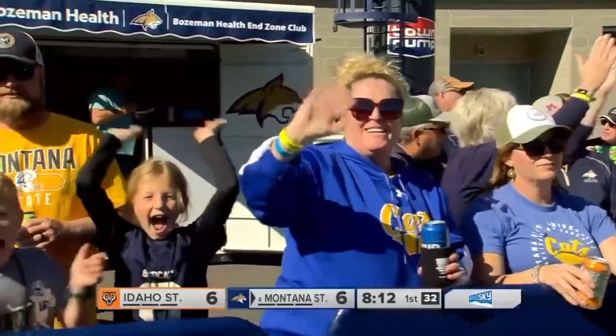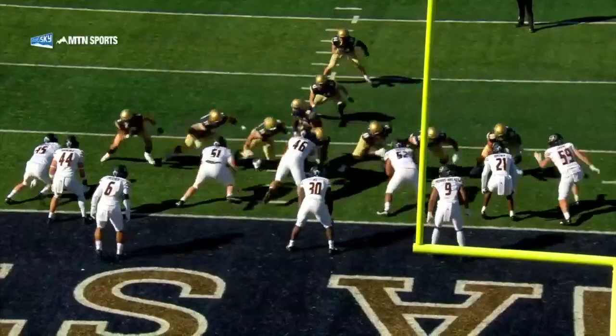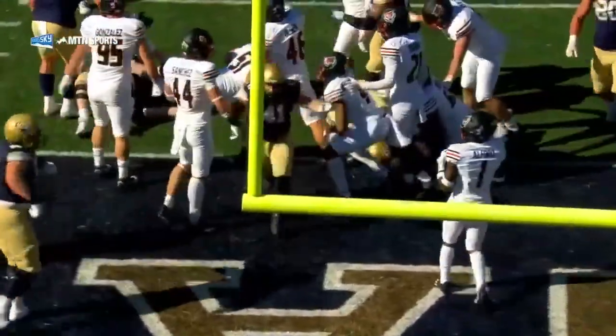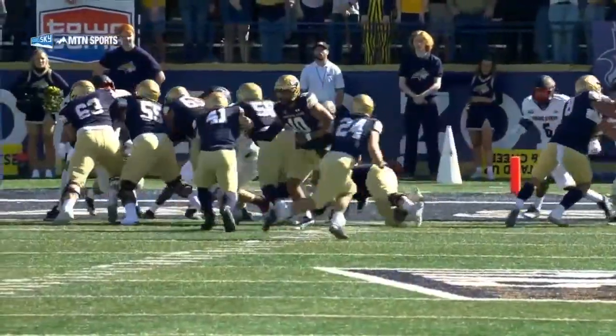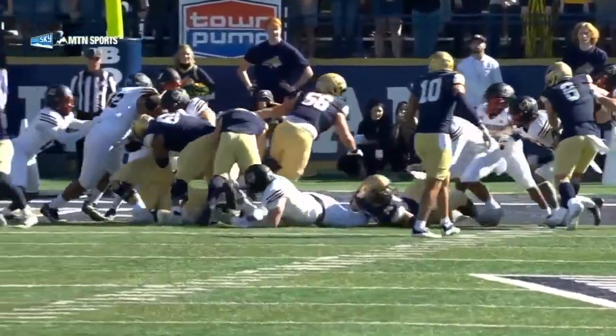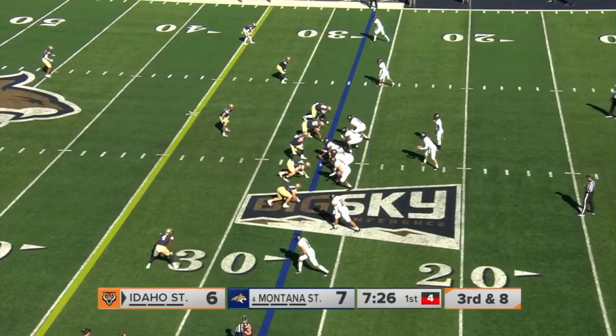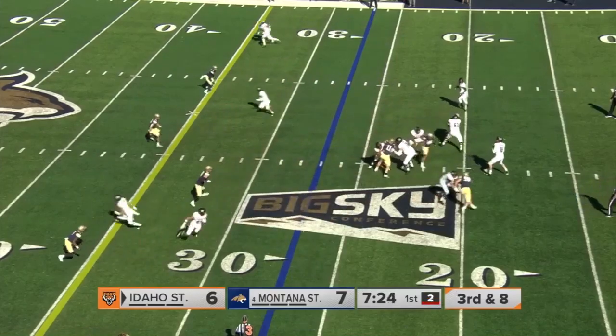Awesome to see. You know, a guy who has spent so much time in this program. He's a heart and soul type guy. He's a bell cow. Dylan Montana boy. He hadn't had one touchdown prior to 3 weeks ago. Now he's got two touchdowns in the last 3 weeks. It's awesome to see for RJ. Offense, you can tell Montana State's defense changed their call too.